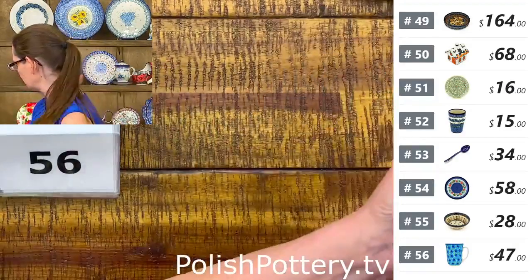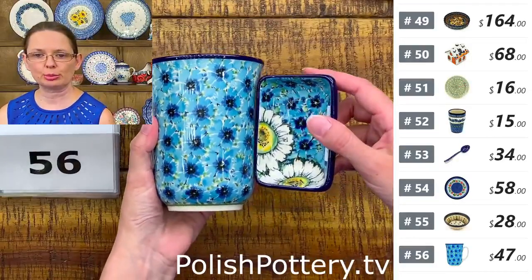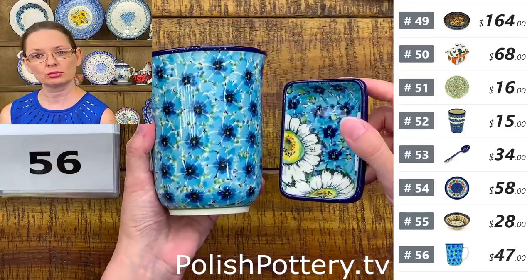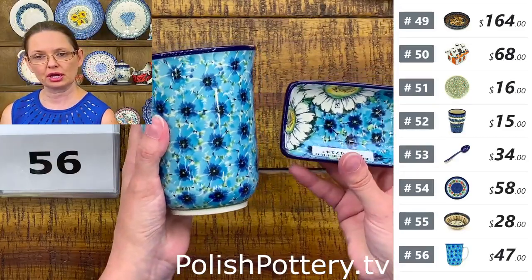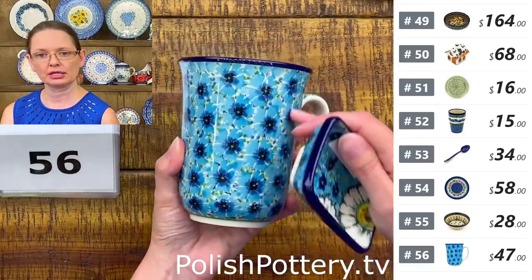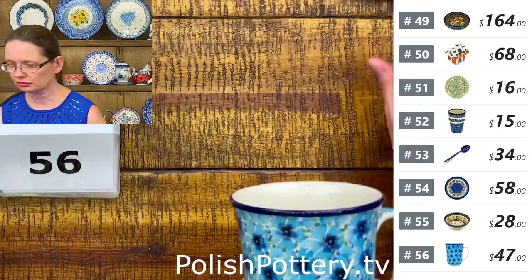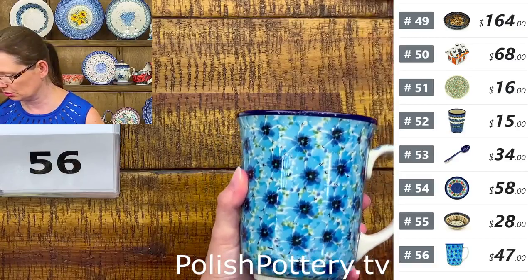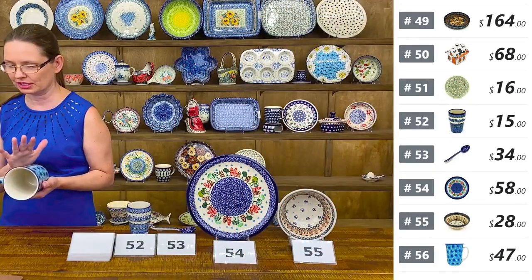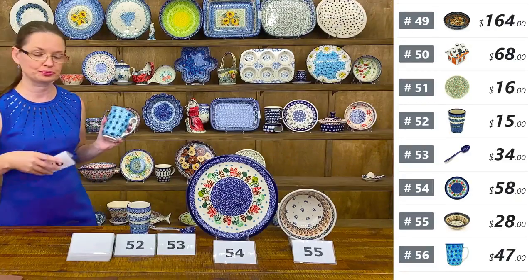It's going to match nicely. I don't have anything here, maybe. Okay, it's going to match nicely pattern 4736 with the white pansies. So we can have a little dish with pansies and cornflowers and some without. Okay, now I need to show the little dish as well. So this is number 56. 17 ounces brimful bistro mug.